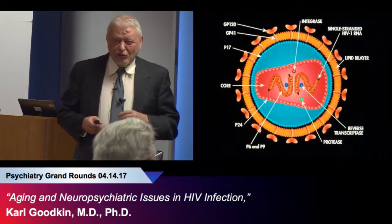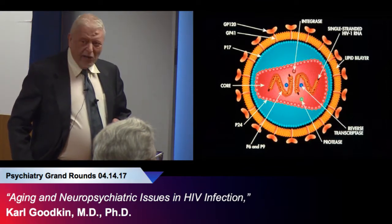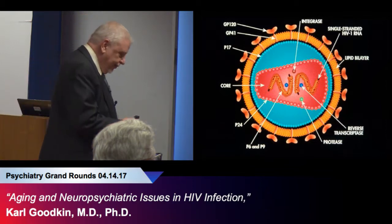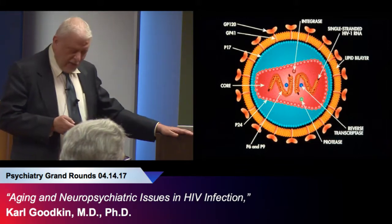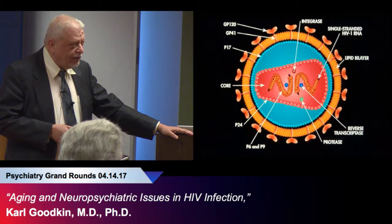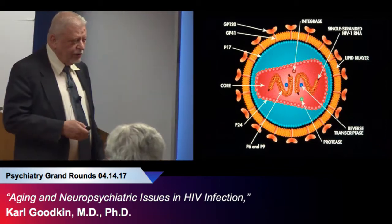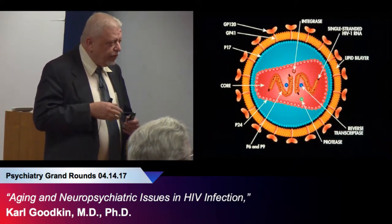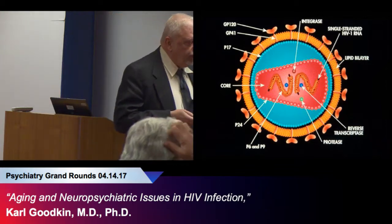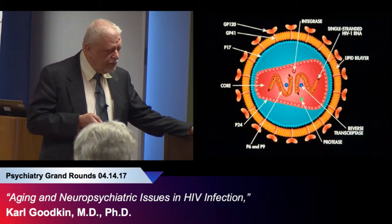I think I have to start off by giving you some background about HIV, HIV not being a psychiatric disorder. So I have a few slides to give you that background. And this is a slide of the virus itself. HIV is a retrovirus with RNA at its core. It has several enzymes that are critically important to its function, one of which is reverse transcriptase. And RT was the first enzyme that was inhibited to be used in treatment for HIV with AZT back in '87, when that was the first drug approved for the treatment of HIV.